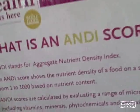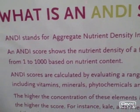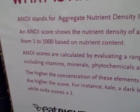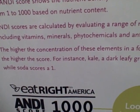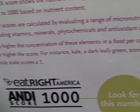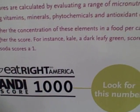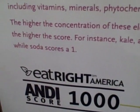Whole Foods introduced what's called the ANDI score. Let me show you the sign here. And what is an ANDI score? ANDI stands for Aggregate Nutrient Density Index. An ANDI score shows the nutrient density of a food on a scale from 1 to 1,000 based on nutrient content. ANDI scores are calculated by evaluating a range of micronutrients including vitamins, minerals, phytochemicals, and antioxidant capacities. The higher the concentration of these elements in a food per calorie, the higher the score. For instance, kale, a dark leafy green, scores 1,000 while soda scores 1.